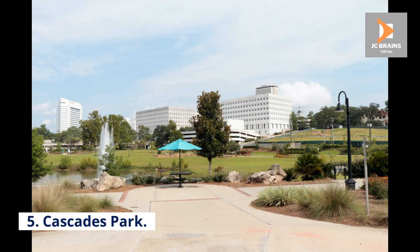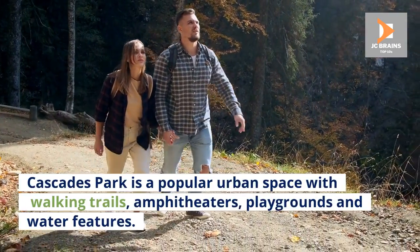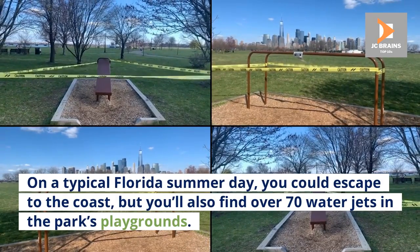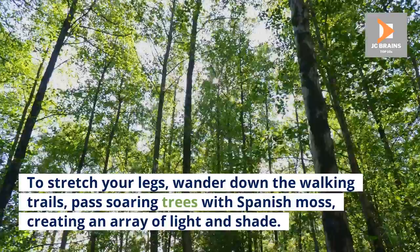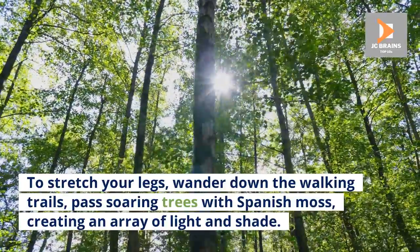5. Cascades Park. Cascades Park is a popular urban space with walking trails, amphitheaters, playgrounds and water features. On a typical Florida summer day, you could escape to the coast, but you'll also find over 70 water jets in the park's playgrounds. To stretch your legs, wander down the walking trails, past soaring trees with Spanish moss, creating an array of light and shade.